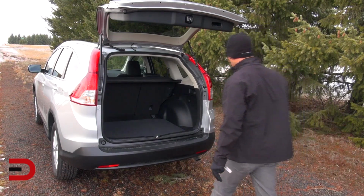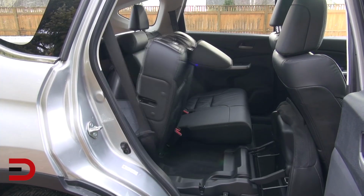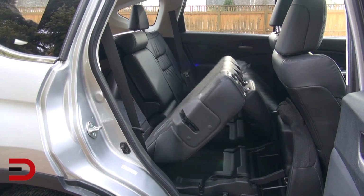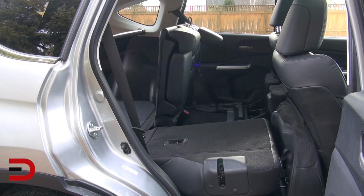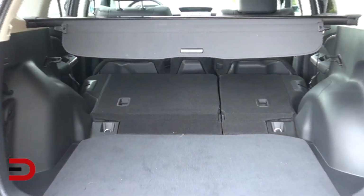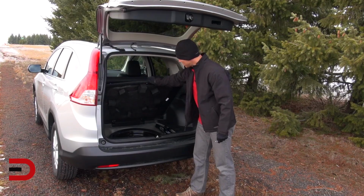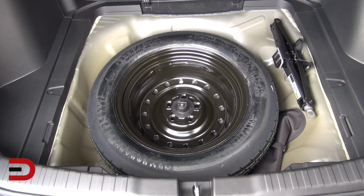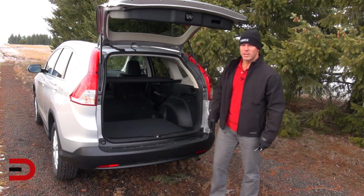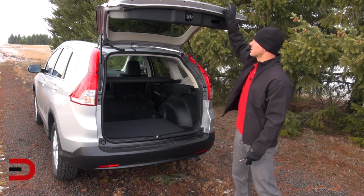Now here's what I think is really cool. A 1-pull lever, and look what happens to that back row seats. They move on down all by themselves and show you how much room you have back here. I think it's fantastic. Just below your floorboard, you have a spare tire and jack, which may contribute to the overall weight of the vehicle. As I said before, some 3,500 pounds. Considering this is a small SUV, I'm very impressed with the amount of cargo room, especially behind that second row of seats.